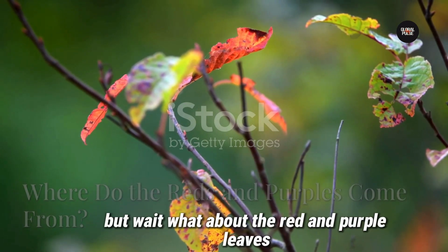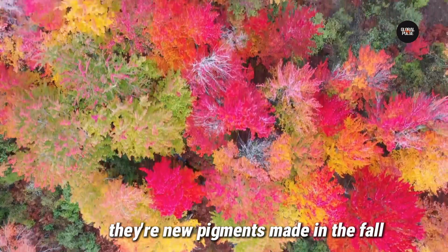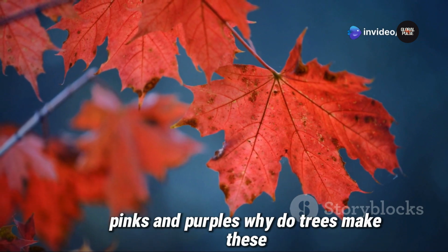But wait, what about the red and purple leaves? Those colors don't come from hidden pigments. They're new pigments made in the fall. Trees like maples produce anthocyanins, the pigments that give leaves deep reds, pinks, and purples.